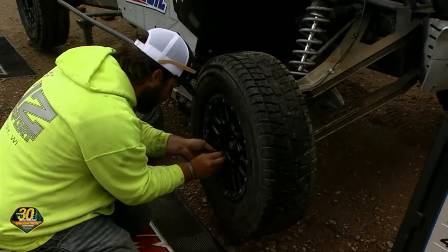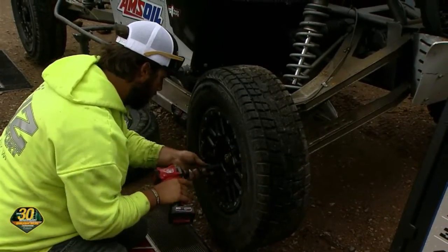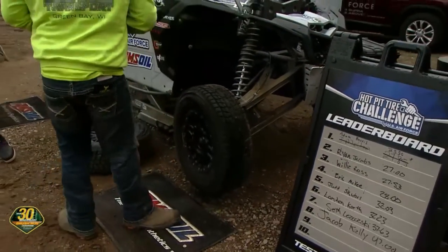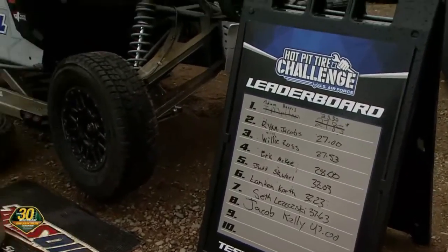Just past 22 seconds, so we're still on track for a possible quick time. There we go, final step. And it's down. Congratulations, 31.36 is the time. Awesome. Not officially quick time, but that's okay.